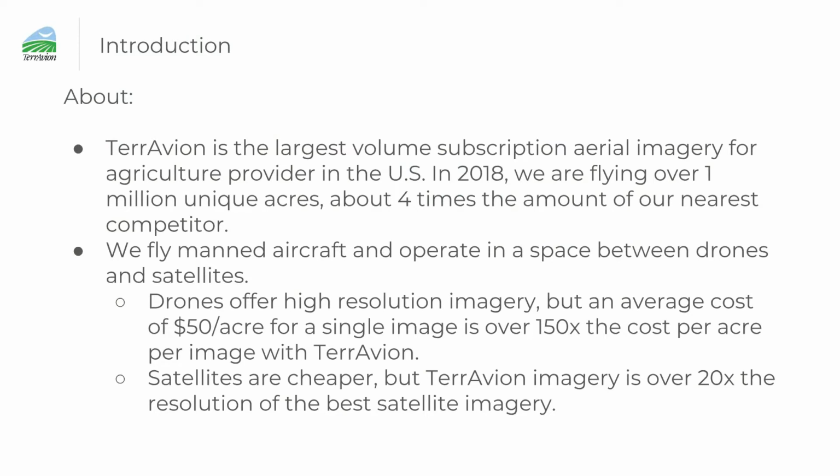TerrAvion is the largest volume subscription aerial imagery provider for agriculture in the U.S. In 2018, we are flying over 1 million unique acres, about four times the amount of our nearest competitor. We fly manned aircraft, and we operate in a space between drones and satellites.